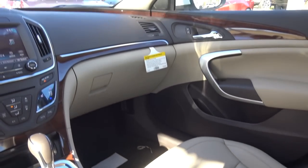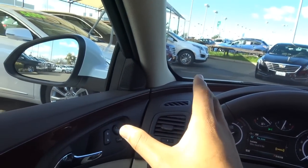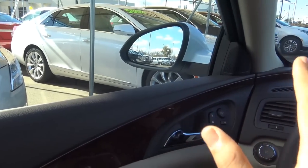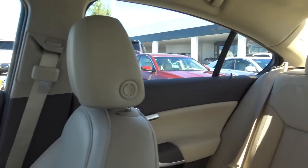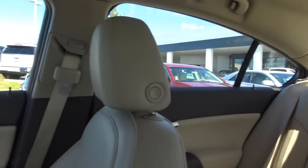Visibility out of the Regal, not too bad. I would love to see the A-pillars be a little bit narrower, but seeing all the front windows isn't too shabby. Seeing all the windshield, it's not too bad. When you get to rearward visibility, it can be a slight challenge due to the sloping roof line back there.